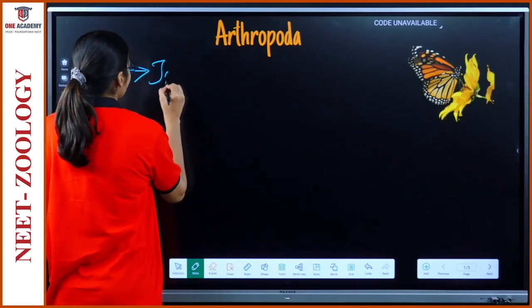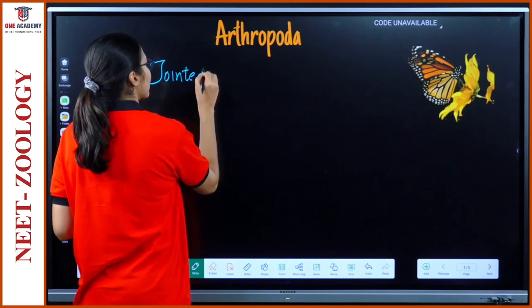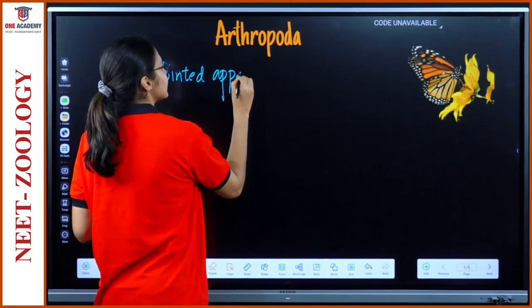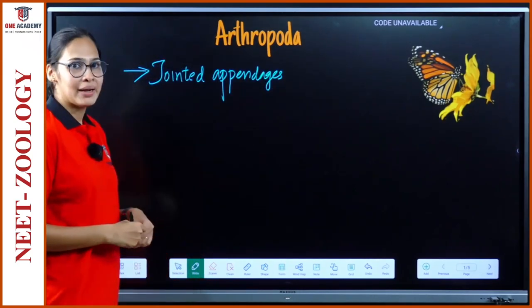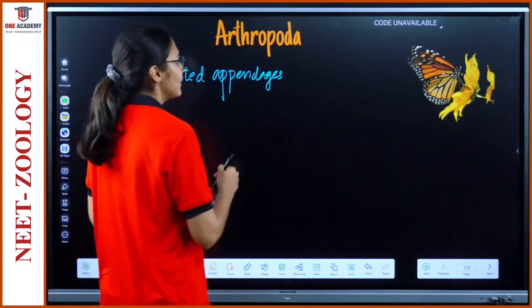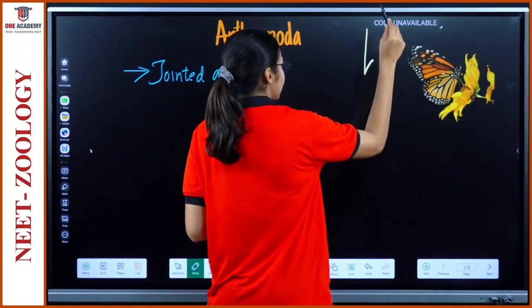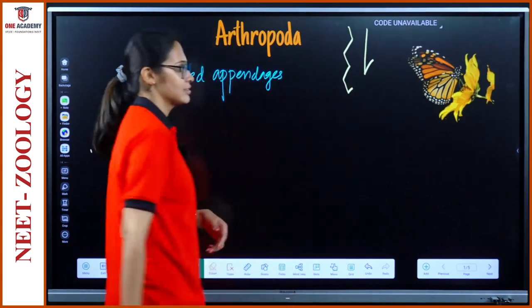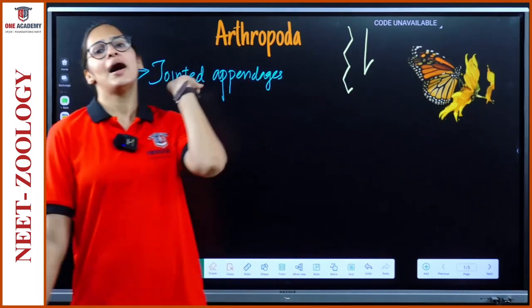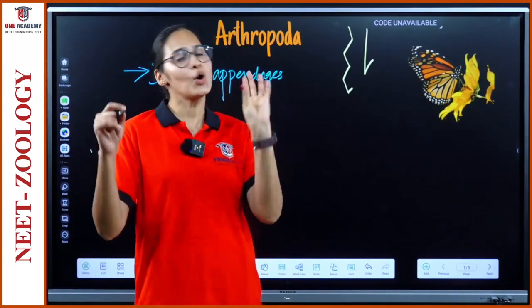They have jointed appendages. That means their leg is not like this, it is like jointed legs. That's why they are known as Arthropoda.